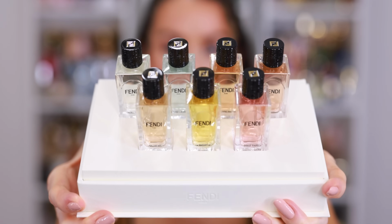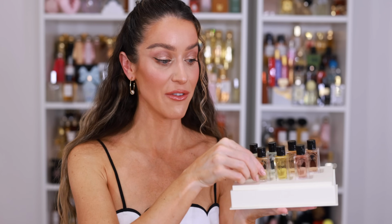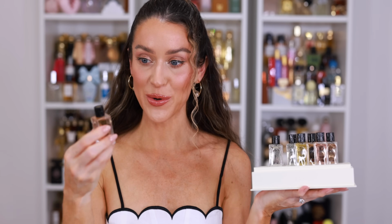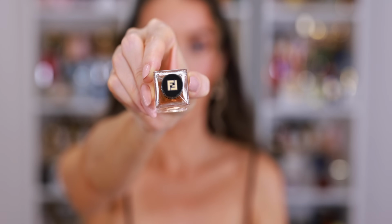It looks very comparable to my Celine Discovery set or my Chanel Exclusive set, and I really like the little bottles. They're so cute. There's a gold Fendi logo on top of the cap, there's Fendi motif surrounding the cap, and it does have the name of the fragrance listed on each bottle.